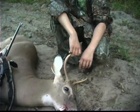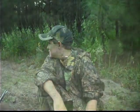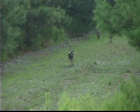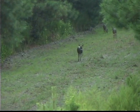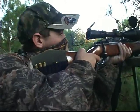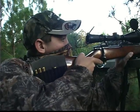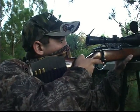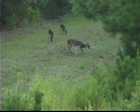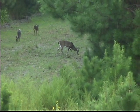Well, Tanner, that's your first buck. Tell us again, man, tell us the whole story again from start to finish. Well, we were sitting up there and two does come walking out the back of the field, and they kept coming up, and we were waiting, and then all of a sudden we saw a cow horn, or it was like a 3-point, came right out of the woods right there, and I took my time like I was supposed to and lined the crosshairs up on them, and there he went.